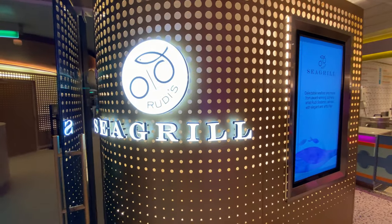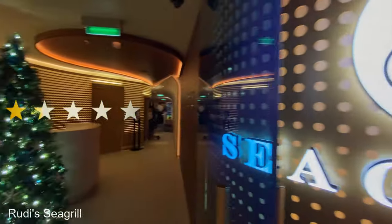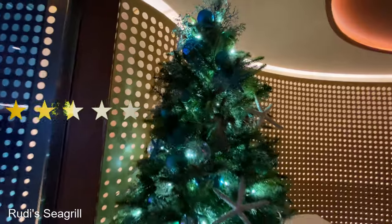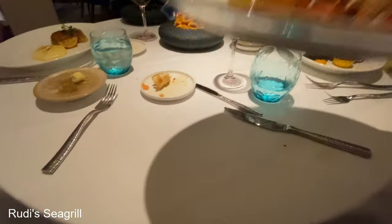Seagrill. Rudy's. We'll try it again on another ship because, as we said, it was the fourth sailing, so we don't want to be one and done. So we'll go ahead and give them another shot. They weren't firing on all cylinders. If they were, this would have been fantastic. Look at it.